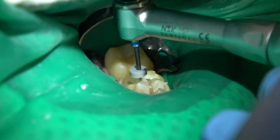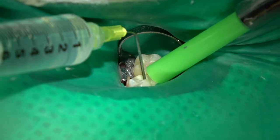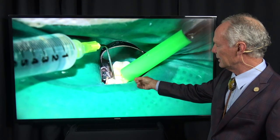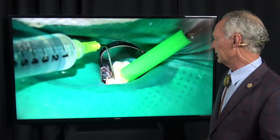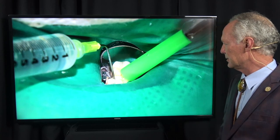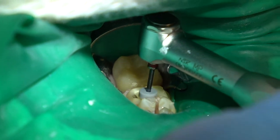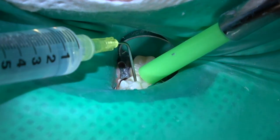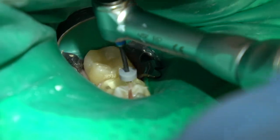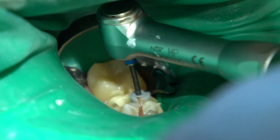Very important you irrigate with the sodium hypochlorite. This is just a 10-gauge syringe, and I'm just squirting it into the pulp chamber of the canal. I'm not putting any pressure into the canals themselves. I'll let the rotary file carry it into the canals. Okay, this is the 25 again. See, that goes to depth. Because I've opened up the coronal part. This is the foundation of the real-world endo system. You open up the coronal part so it's easier to go to depth with the smaller rotary files.